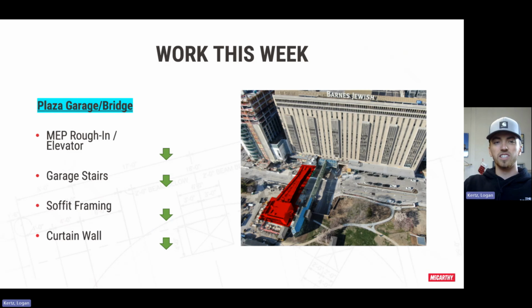Alright, so over at the Plaza garage and the bridge, MEP rough-in and elevator work is continuing. The garage stairs are getting poured this week, so super exciting to see that. We're pretty close to wrapping this activity up. The soffit framing is continuing on all levels of the garage as well as on the bridge, and then curtain wall is also continuing on the jewel box enclosure and then also on the bridge itself.